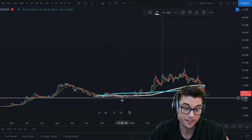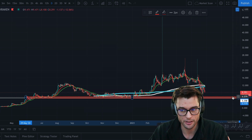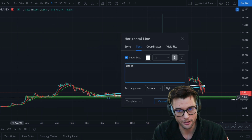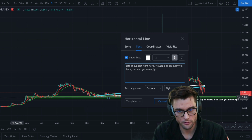There's a lot of support right here. But everything's just looking so shitty that I wouldn't go super heavy into it right here, but I will say lots of support right here. I wouldn't go too heavy in though here, but get some for the long term.